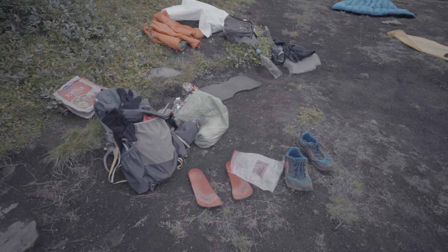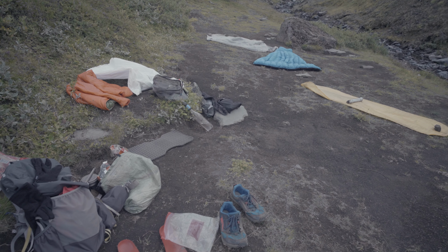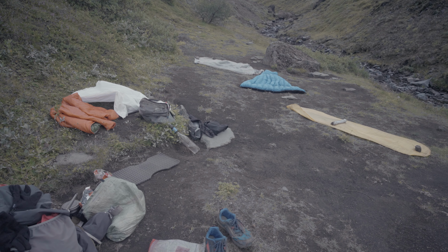What I recommend people do is to lay some rocks or something down on top of that gear to stop it blowing away in the wind, because the last thing you want is your tent, your expensive DCF tent, to blow away in the wind and get shredded on some bramble bushes.